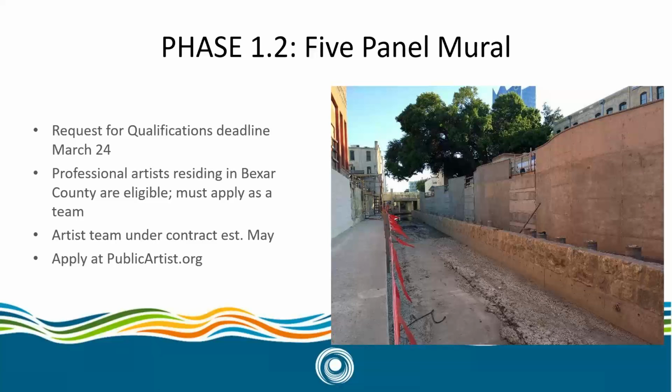We've had a few questions about whether or not all of those team members need to reside in Bexar County. And so the statement we've given is that the lead artist, the person that would apply to the call, needs to reside in Bexar County, but all of the team members do not need to reside in Bexar County. So there's a little bit of flexibility there. But again, just wanted to reiterate that we are requesting artists to apply as teams this go around.